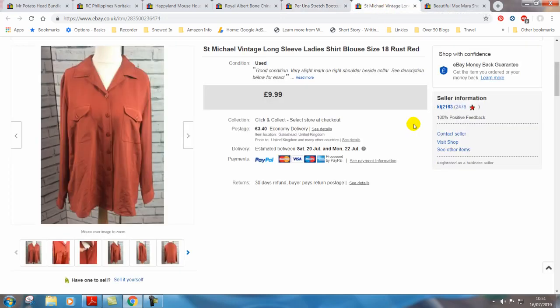Next was this shirt, St Michael, vintage long sleeve shirt. It was like a rusty red brown colour. Now I've had this shirt forever. I think this was one of the first things I picked up when I started selling clothes on eBay about 3 years ago. I think I paid £1 for it, and I've had it listed, like I say, forever.